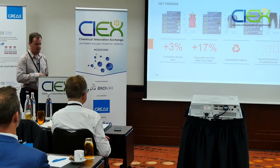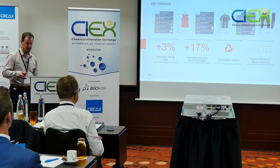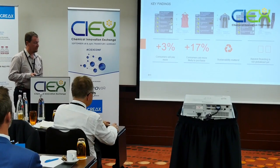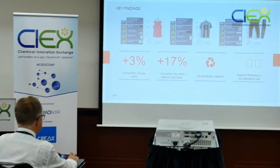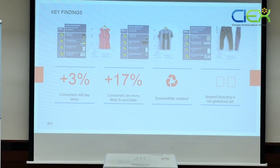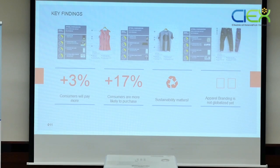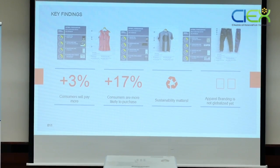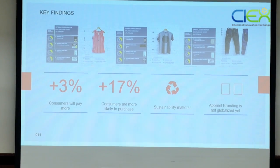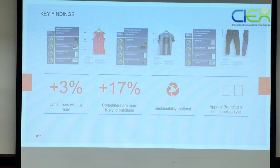So some of our findings, just in general, not specific to any particular type of labeling, hang tags or size strips: consumers will typically pay more with brand embellishment. They're more likely to purchase if it's an attractive label or an attractive hang tag, or it has attractive labeling on the garment. Sustainability, I'm going to talk a lot more about, of course, really does matter. And the next slide will show you what we've found in terms of selling on a sustainability basis.